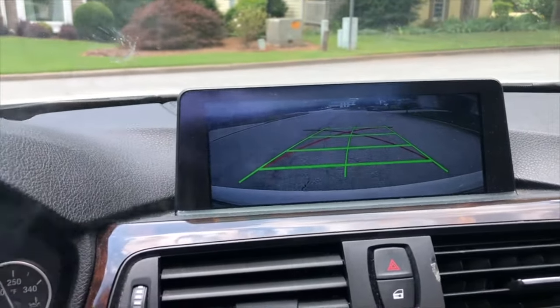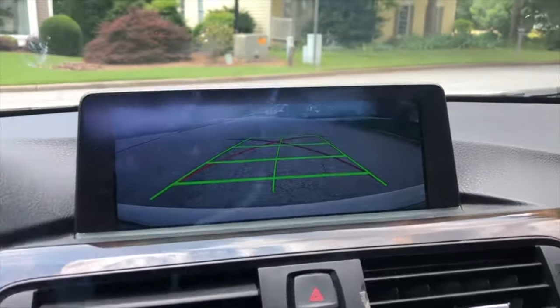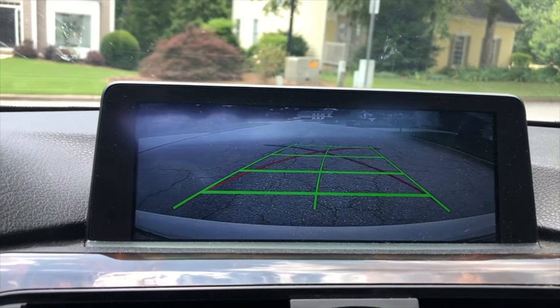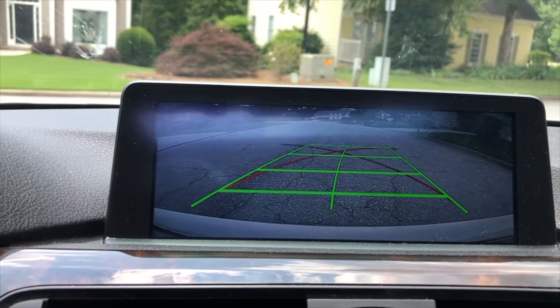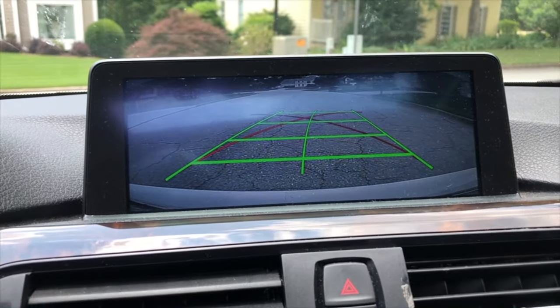Now I also have to say, it does have a quality backup camera. I wouldn't say it's the best backup camera. This particular vehicle does not come with the sensors in the back, which I wish it did, but not really necessary if you know what you're doing. But it has a quality backup camera.